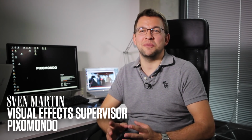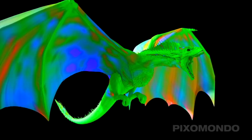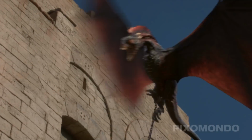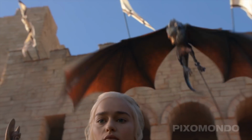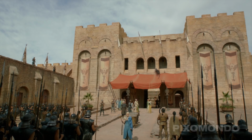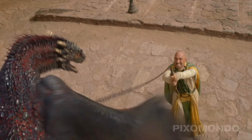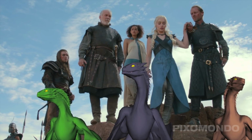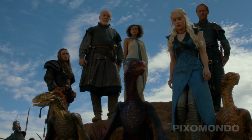The most complicated part was really the animation. That hovering mode was always tricky because it shouldn't look too stable, and so we had to have these wing flaps big enough to keep the body in position, and to find that right amount of speed and wing flap size was very important for us to keep it believable. The final result is both a fan favourite and something that really sits very well with the immersive world of Game of Thrones.